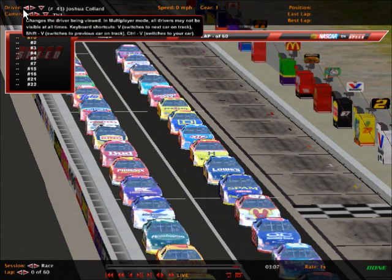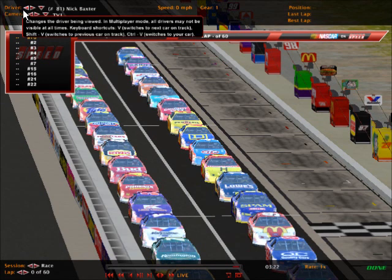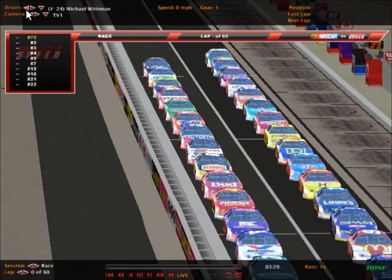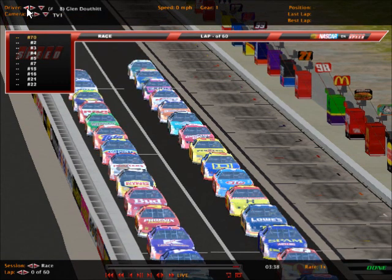Then the next row will have Joshua Coward in car 43, the STP Pontiac. He won this season at the second Michigan race, and he also won the second Richmond race as well. Beside him in the Burger King Chevrolet car 87, Jack Lagacy. Next row down, Nick Baxter, who finally got a top 10 finish in the last race on the tour at the Dodge Motor Dome. He's in car number 81, and car number 1 sits alongside. That's Alexander Rowe. Next row down, we'll have car number 30, Audra Baranowskis in the Pennzoil Pontiac, and Michael Whitman in car 24, the DuPont Chevrolet.